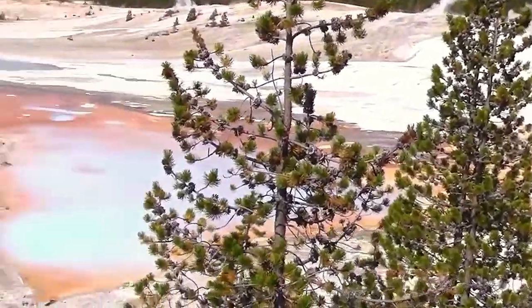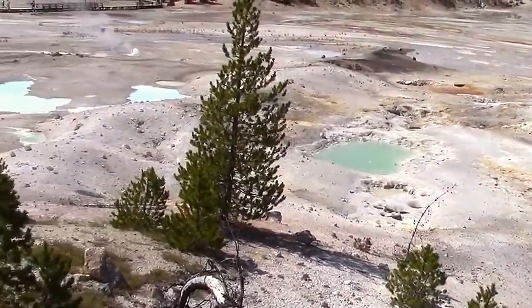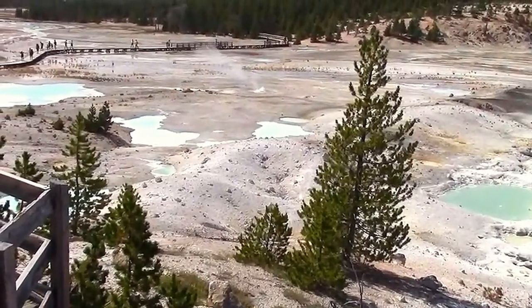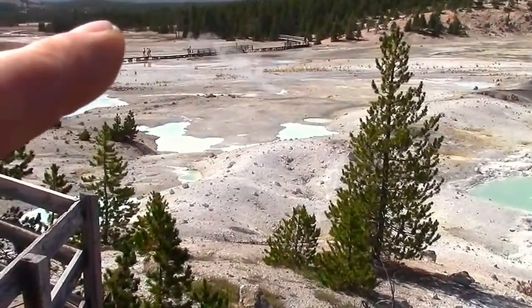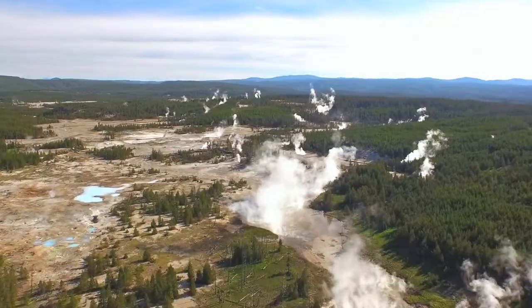That's where we were. This is about midway down. And we're headed down there. Now there's a second geyser basin over the hill there. This is a whole separate trail. That's the lower geyser basin.